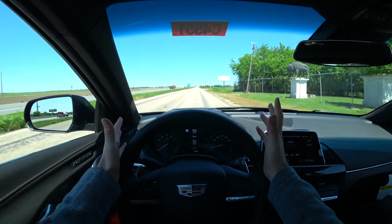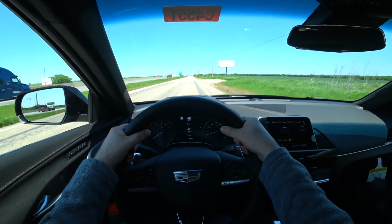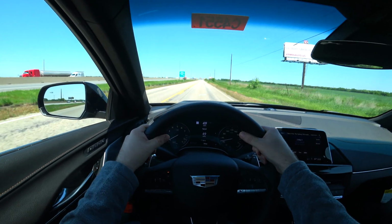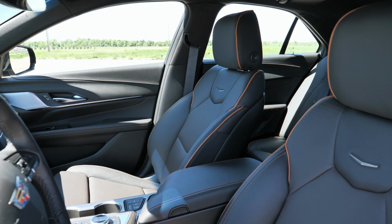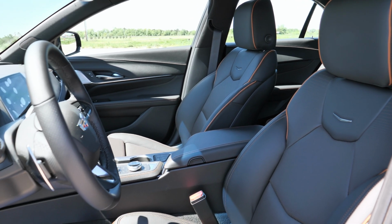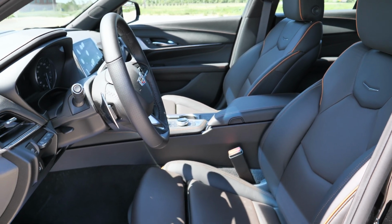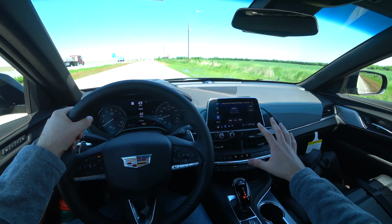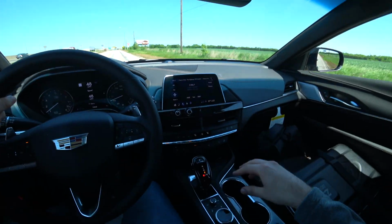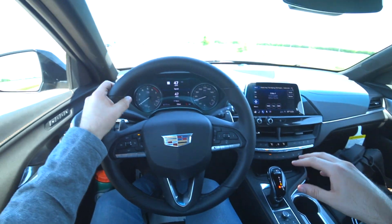Now in terms of daily driving the CT4-V, I can't really comment on that because I've had limited time in here. I've been very comfortable with these multiple adjustment seats. You can adjust the bolstering. It's got the heating, the cooling. This all is in a good spot. I wish the screen was not necessarily slanted up, but maybe a little more towards us. But using the control knob and stuff is fine.